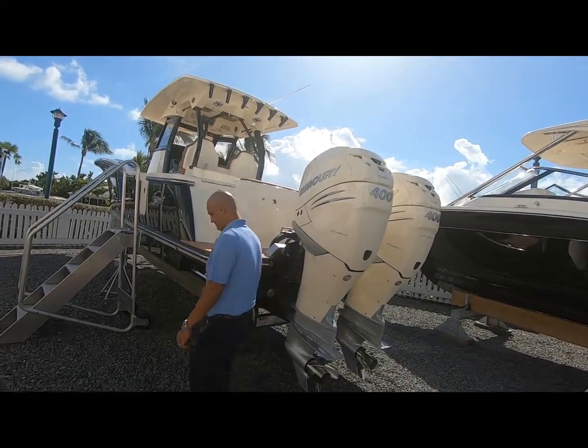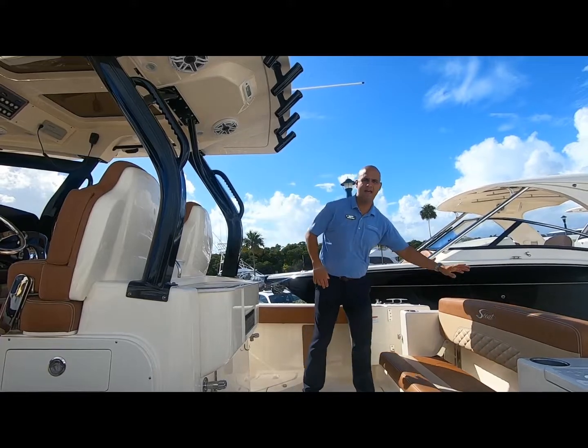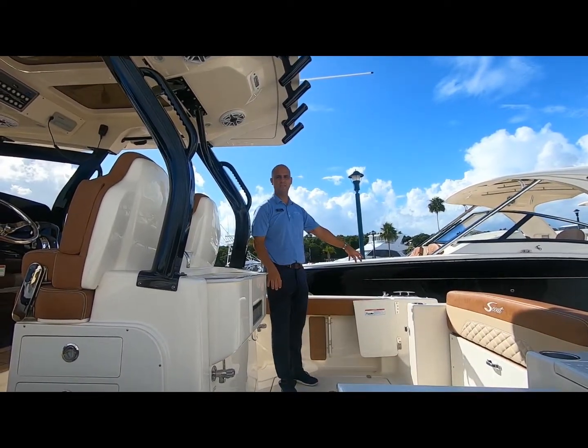Let's go up top and we'll show you the interior. This boat is equipped with an aft seat which is foldable. You have a port side dive door and a transom entrance as well.